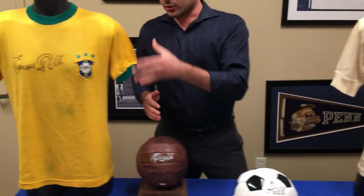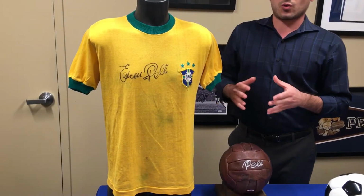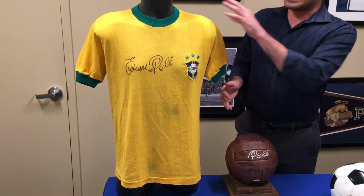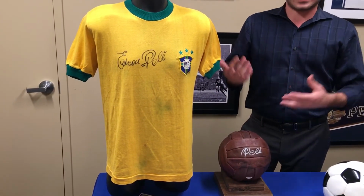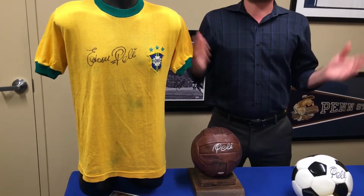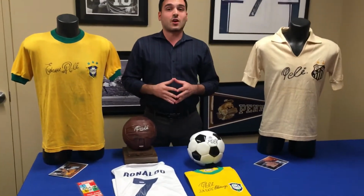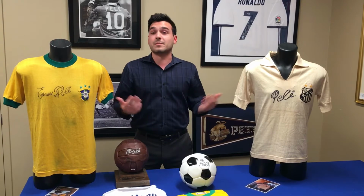As for the Brazil jersey, this was obtained from a man who also did promotional tours in Brazil and did a lot of marketing for a coffee company, and he did a lot of work with Pele with this company as a spokesperson. He was able to get the jersey, and we were able to obtain it from him. So obviously great pieces, very timely for the World Cup. These are what we like to call investment grade pieces, especially for soccer. This is the best of the best. Pele, the greatest of all time.